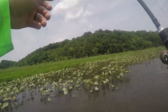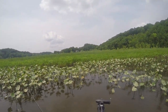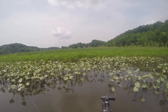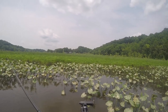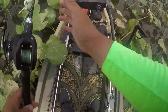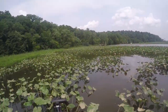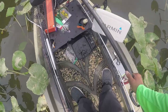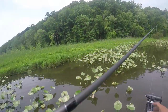Oh my, wow. He probably ain't going to come back. Nope. Oh my God, that thing was gigantic. Wow. So determined to catch one of these things, especially after that topwater explosion. Wow. Alright, come on, Snakey. Here, Snakey, Snakey, Snakey. Nope.